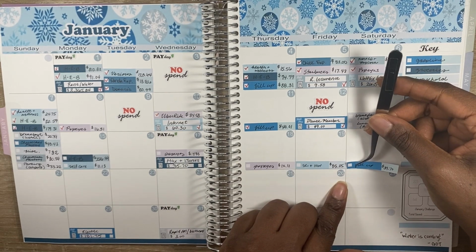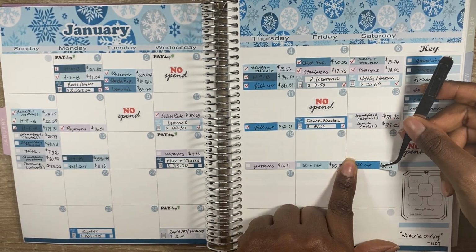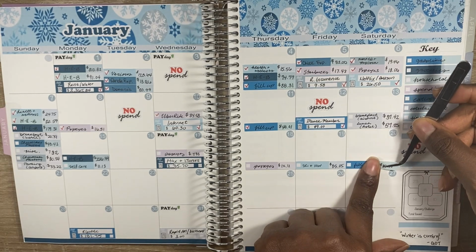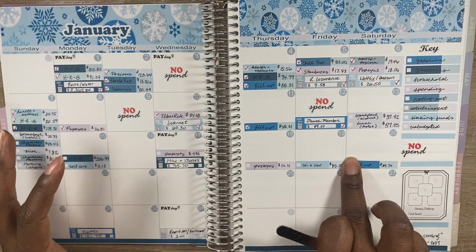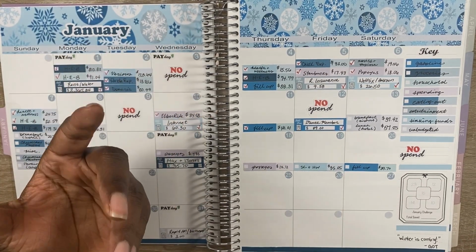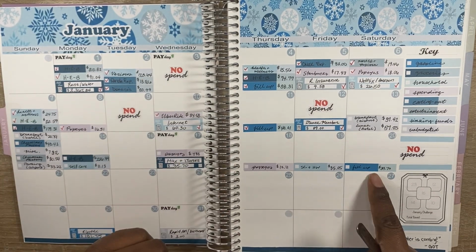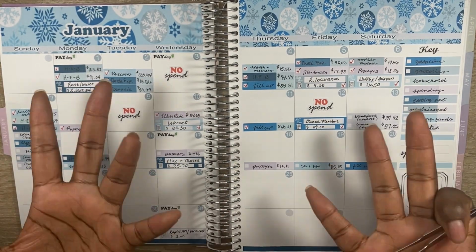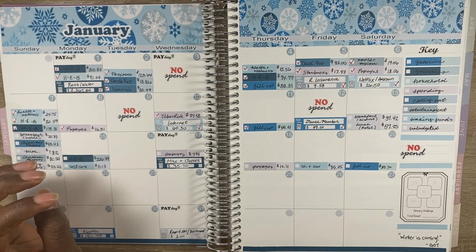And something weird occurred, like nothing major, but normally when I pay for gas, I would at least see the transaction pending. It might not be for the full amount. It usually pends for like $1, and then once it posts, it'll be for the exact amount that I pumped for. For some reason, it's not pending on my credit card, and I'm not sure why.